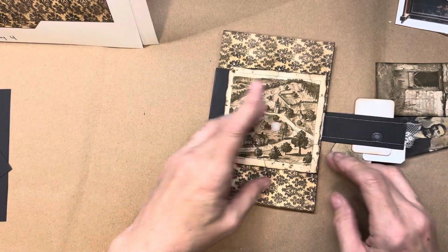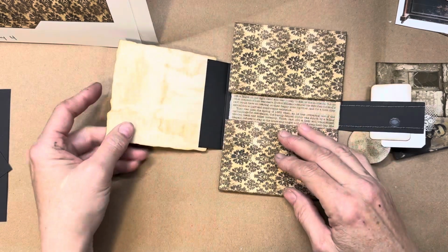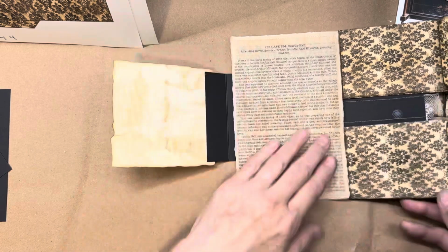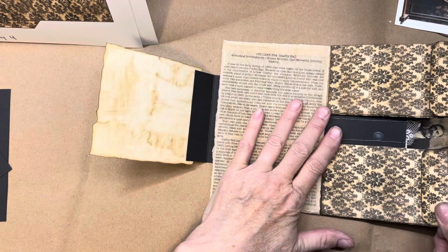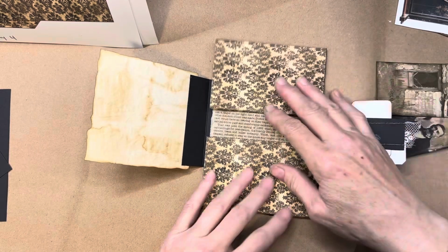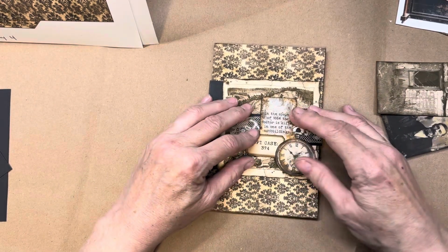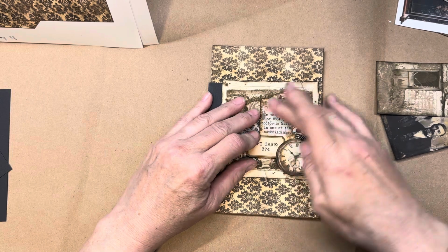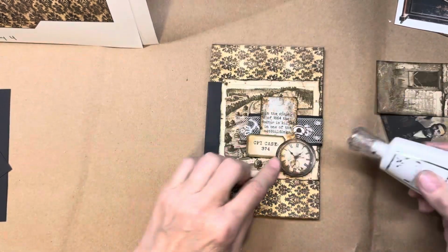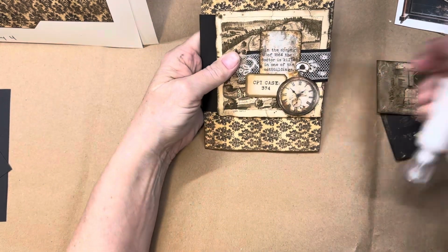So here is my Craftly haul. There is this flap. There's that flap. There's that flap. There's the story. This wraps, this wraps, this wraps, and that goes there. I might put some Nouveau Crystal Glaze on this to make the clock face stand out. Oh, I really like that.